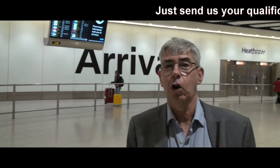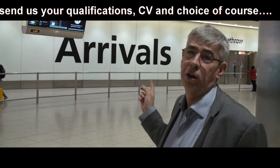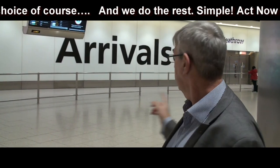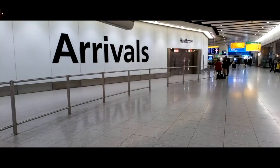This is Terminal 4 Heathrow. When you first come in, you're coming through arrivals. Anyone that's going to meet you, if you've got a driver, will be sort of on here with a board with your name on. If you haven't got a driver, you're going to need to get a train or a bus. It will show you where to go to get those.